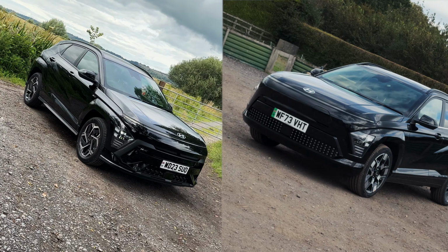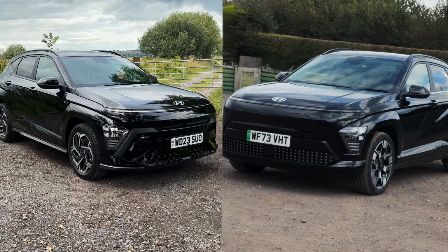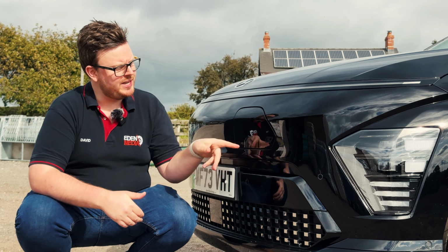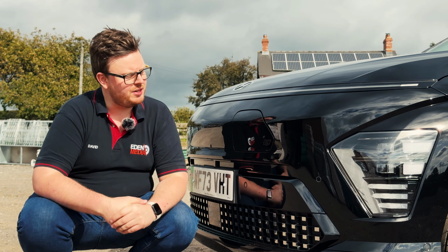There are some differences on the outside, grills and skirts, but overall it's still a very handsome car. They even kept this little cutout that you got on the old Kona to tell the difference, which means that you get to advertise for everyone that you're driving an EV, which is half the fun, I guess.